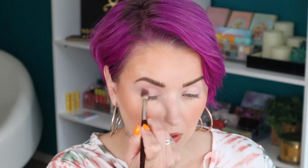Alright, now I'm going to go in with this shade right here. This one is called Big Magic. And I'm also going to be building that in the crease. And I'm using a BK Beauty 202. These brushes are so soft. They are like the perfect brushes for blowing out the transition area.